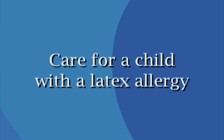You'll also learn about latex allergy, because there's a high incidence of it in children with spina bifida, though children aren't born with latex allergy. But we will teach you how to put precautions in place that will make you feel comfortable and make your child safe.